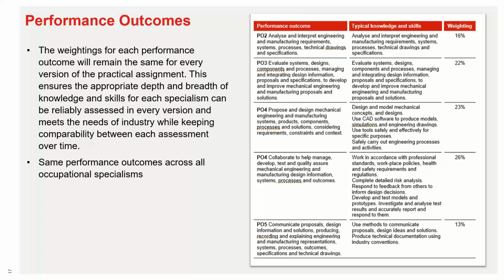So anything that will change within that T Level, we will then inform you guys. We will then explain the reason why behind it. And we're also making sure, because these are T Levels that have been designed by employers, that we get the employers engaged as well to make sure that these are still fit for purpose. So again, that's why those performance outcomes are the same across all 4 occupational specialisms.